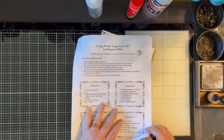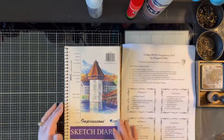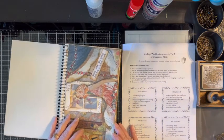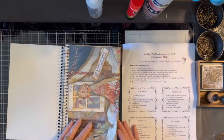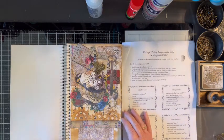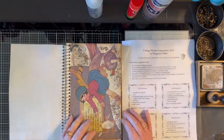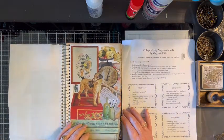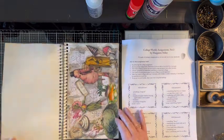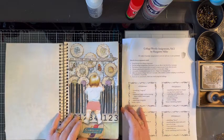which is what I have here, and I am putting mine in just a sketch diary. Just a spiral bound sketch diary, and it is 9.5 by 6. I think this is a good size to work on with her prompts. And as you can see, there is one for every week, starting at the beginning of the year. So we are on week 13, and I'll flip through these as we get along further in the year. I won't flip through them all because that would be a lot.